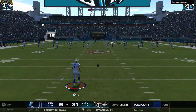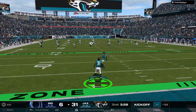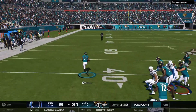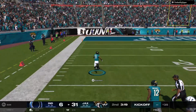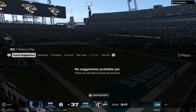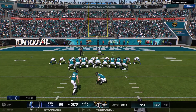After the touchdown, it's Gay to kick this one away. Oh, a dangerous return man showing it here. Still going past the 30. And he'll bring it back all the way. Touchdown. Now they'll line up to kick the extra point.